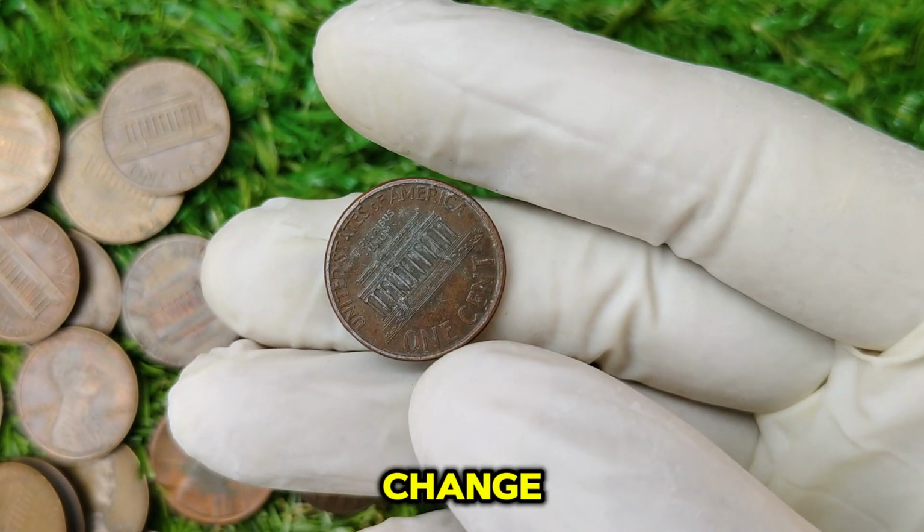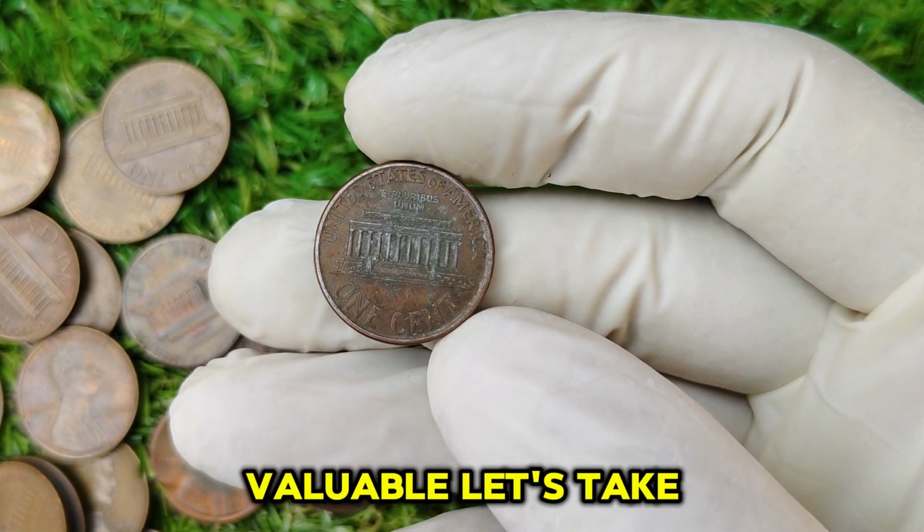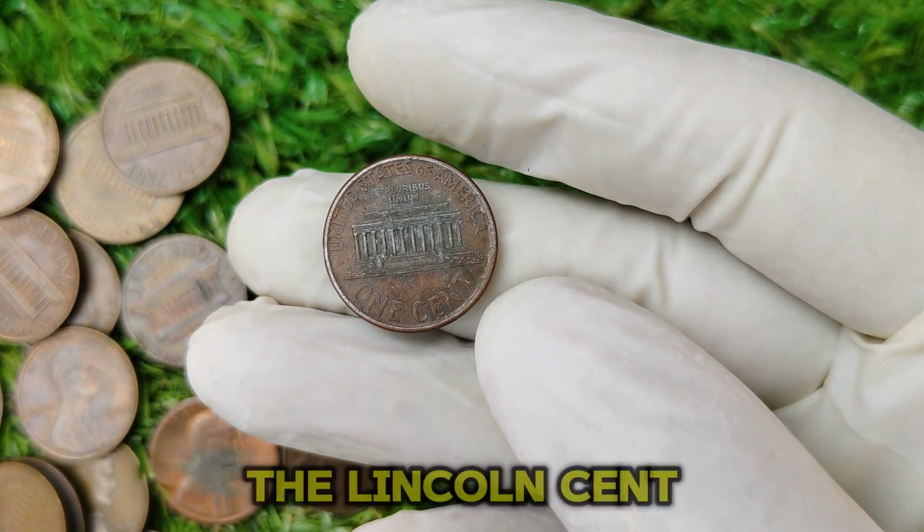Stick around to learn what makes this penny so valuable, its fascinating history, and how you could find one in your pocket change. Before we get into why the 1995 Lincoln penny is so valuable, let's take a step back and talk about the history of the Lincoln cent.